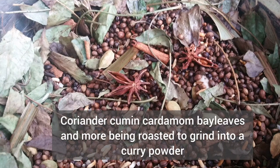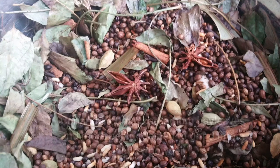This picture illustrates the time when I made a small batch of curry powder: coriander seeds, black peppercorns, cumin, cardamom, bay leaves, curry leaves, to name a few, including cinnamon. These spices have been toasted separately and then ground to make a curry powder.